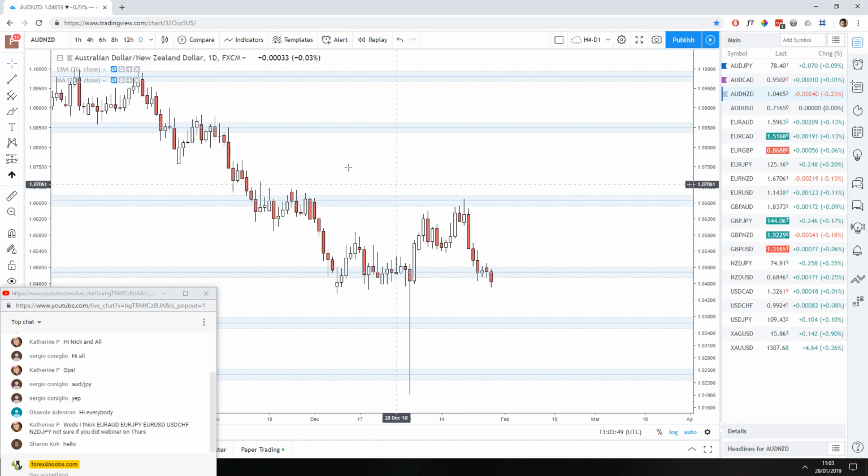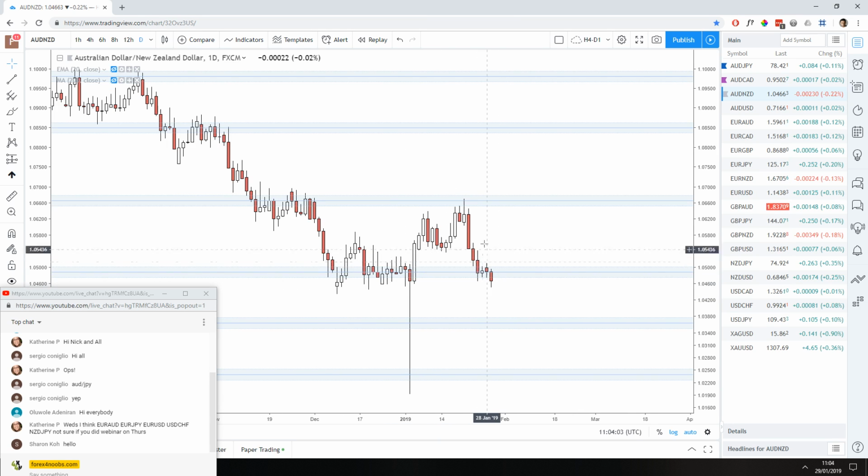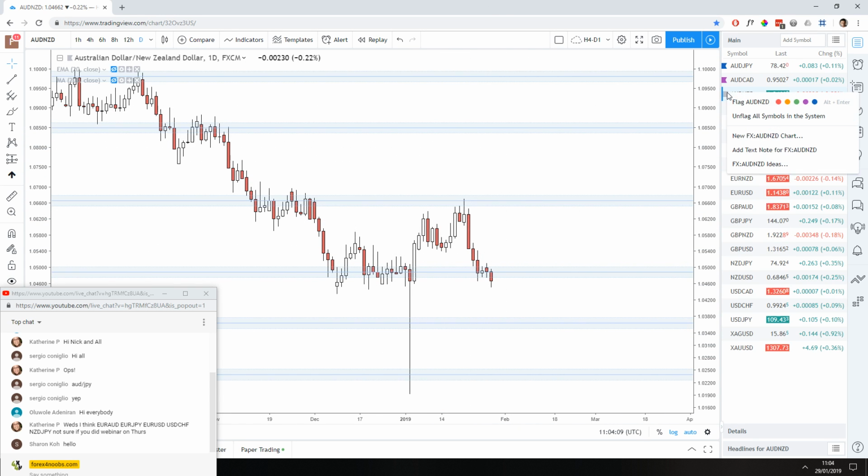AUDNZD. Now, I've been looking at this one over the weekend. I was hoping that it would stall out on this area, but it seems to be moving down. That's not really that bad of a sign, though. It could still stall out here. Just because it's dropping down a little bit now, it doesn't mean that it's going to continue down. So I'm going to keep a close eye on AUDNZD.